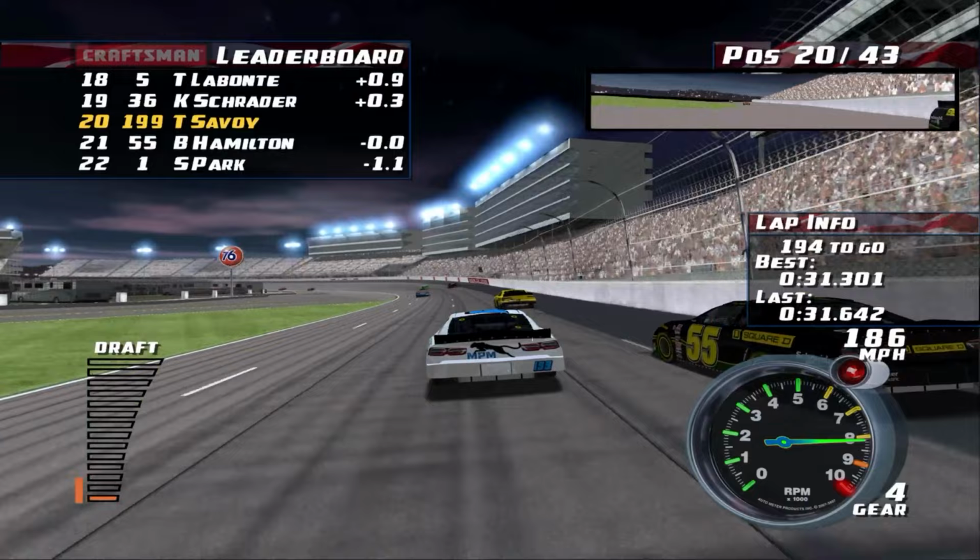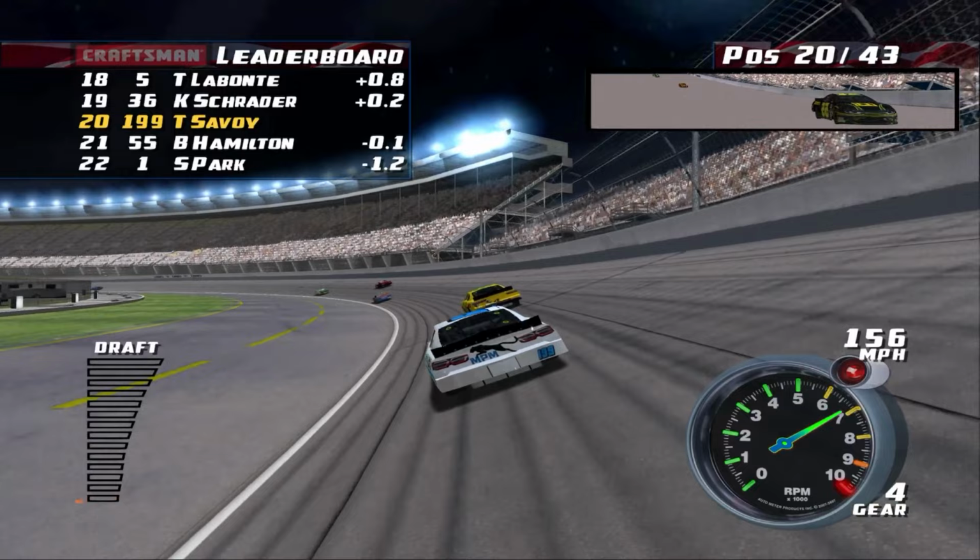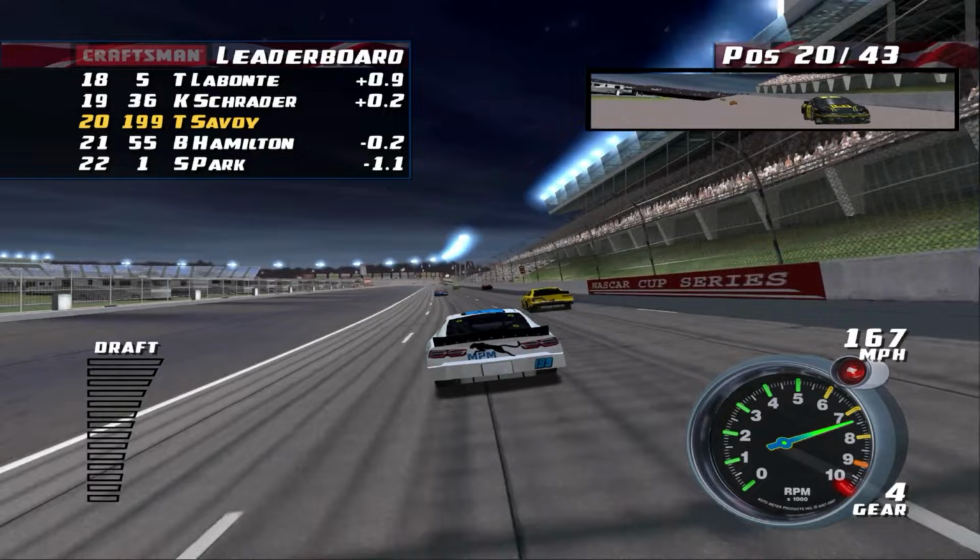Learn how to drive, guy. We've got plenty of room here. You're all clear. There we go. Well, we got 20th place back, but unfortunately, that's not great for us because we've got Kenny Schrader that we want to pass again.